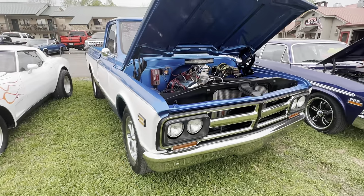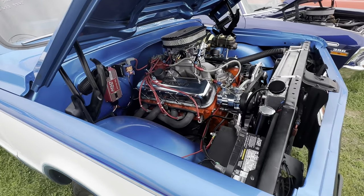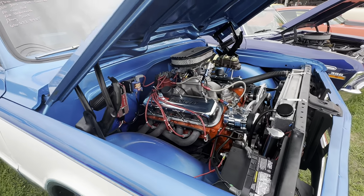This is a 68 GMC. And it says this is a 496 big block. And that is a lot of engine for a pickup truck.